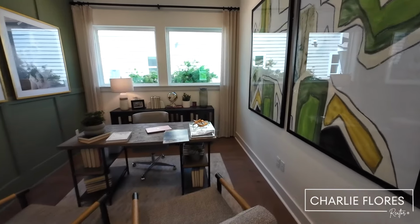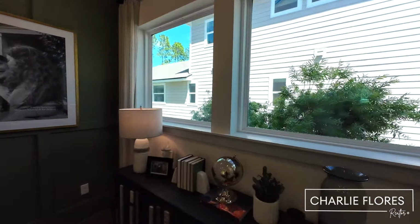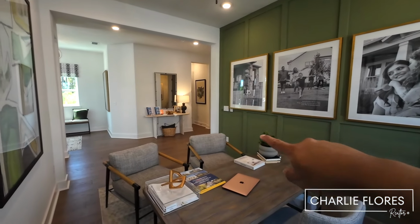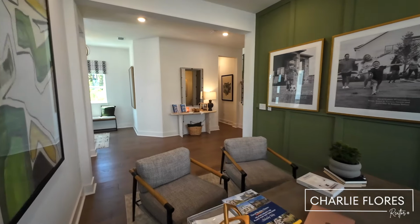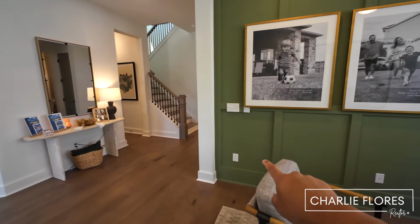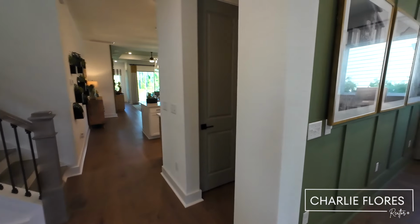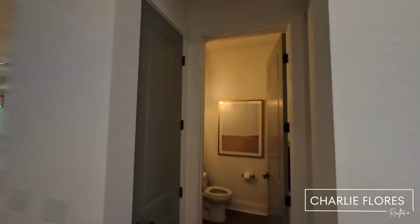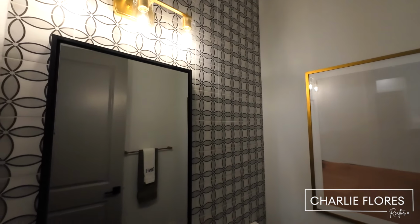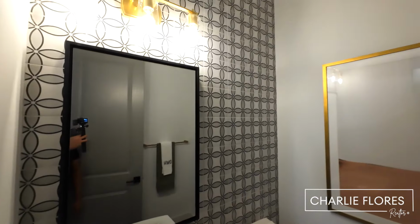Now, this study is a structural option. This would be in lieu of bedroom 2. Bedroom 2 would connect to a full bath right over here. So it'd have the closet right here and then connect to a full bath. And then there would be access to the full bath right here as well. So since there is no full bath, in lieu would be a powder room, the powder room here.